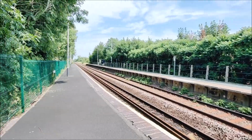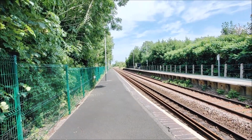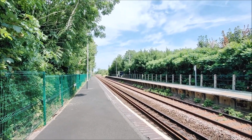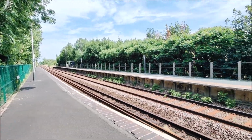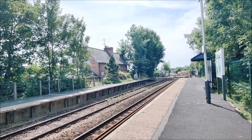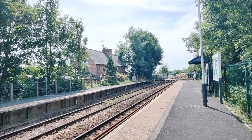This is on Sunday. As we can see there is actually no service board to tell us when the next services are. So it leads me to believe this is a request stop. But we can see the old station building there on the left on the Nottingham bound platform.